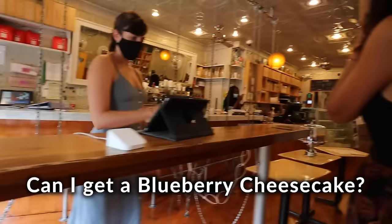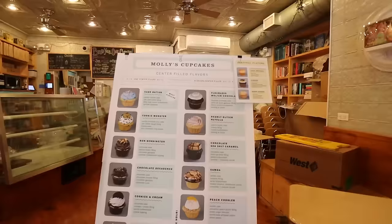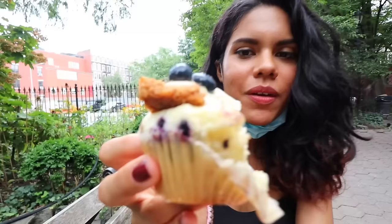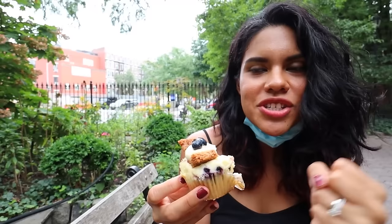Okay. Sure, anything else? Mm. I can't describe how good this is. Seriously, I can't. It's perfect. It's soft, it's sweet, but not super sweet. It's crunchy. Ooh, I'm in love with this cupcake.